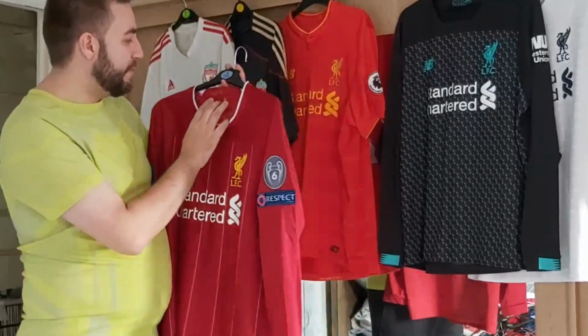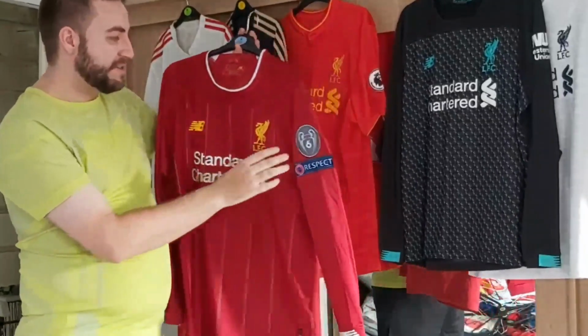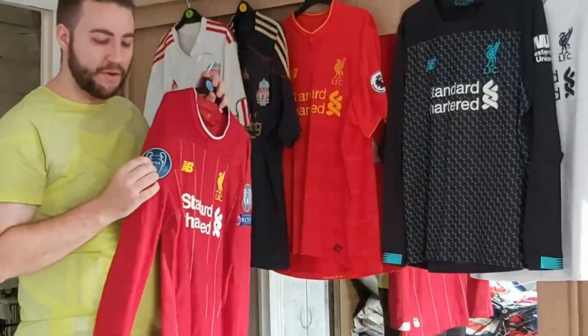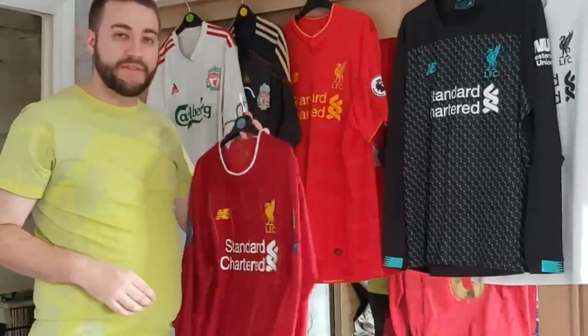Pretty happy with it. The paisley thing has come off a little bit today, and a little bit of the stitching is questionable on the collar, but it does have the respect and the 6 times cap on the side, and the 2019 winners on the side by here. Overall, pretty happy. For knocking around the house and everything, it's great to have, so happy with this one.